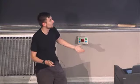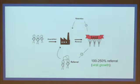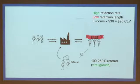Some other companies also use referral to create a viral engine of growth. And then there's also high retention rates, which is the sticky engine of growth. One thing that escape rooms do very well is viral engines. So if you have 10 people do an experience and 5 people bring 5 friends back, you have 250% growth. Unfortunately, one of their problems is that because they have a limited number of experiences, their total retention length is very low. People want to come back, but because they only have 3 rooms, there's a limit to the customer lifetime value that the rooms can have.